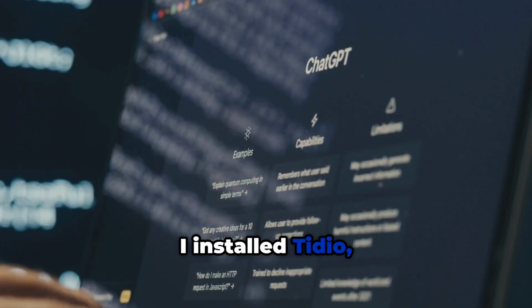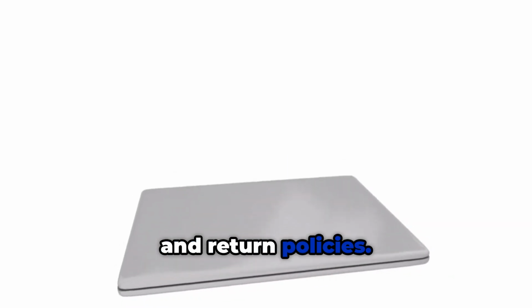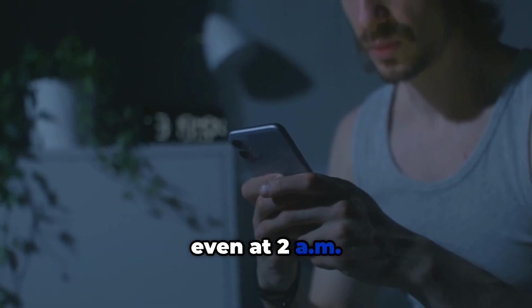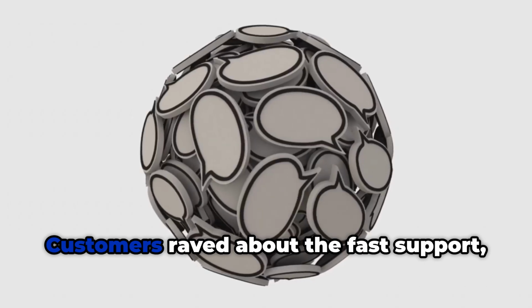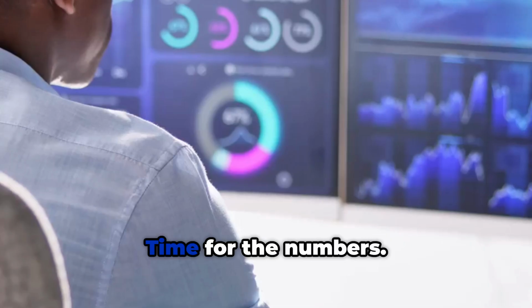I installed TDO, an AI chatbot, trained it with FAQs, shipping info, and return policies. It handled 80% of customer questions instantly, even at 2 a.m. For tougher queries, it collected emails for me to follow up. Customers raved about the fast support, not realizing it was all AI. True automation, support that never sleeps. My business ran itself. Time for the numbers.